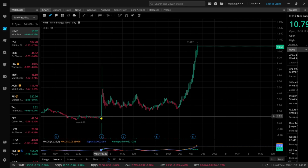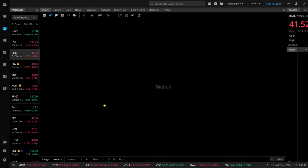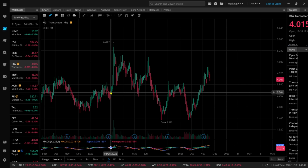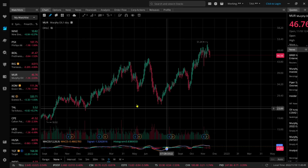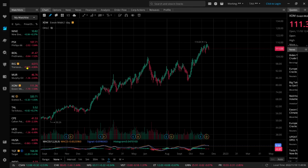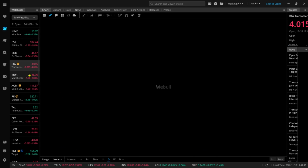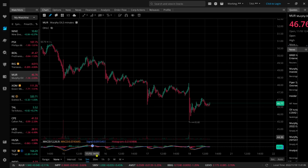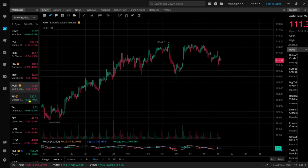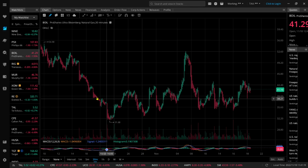But check this out. Back in March when we had that spike in crude, we had a spike. Do you see what I'm saying now? Spike. It's the same thing over and over. You have to remember, crude oil will push your oil stocks. If I flip through these really quick, you see how they kind of have the same pattern? Some of them are different, but that's just how it works.